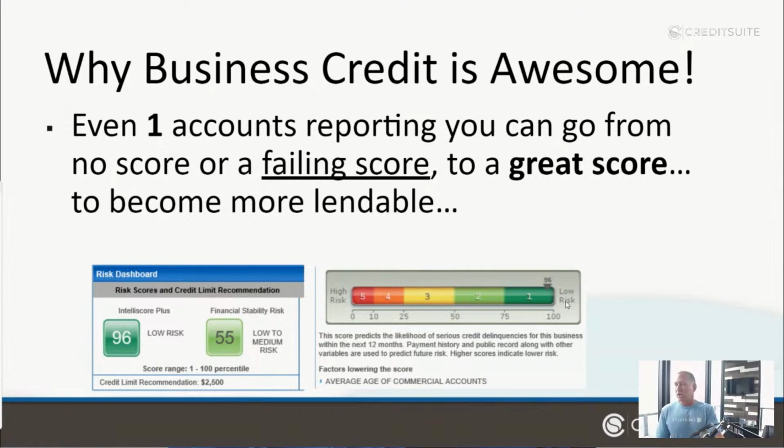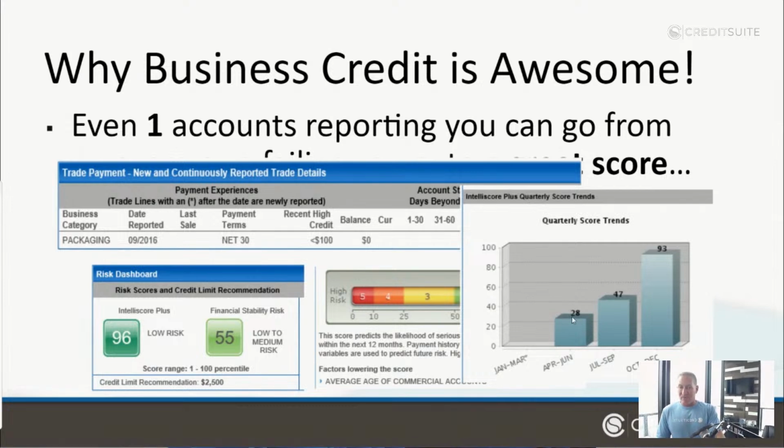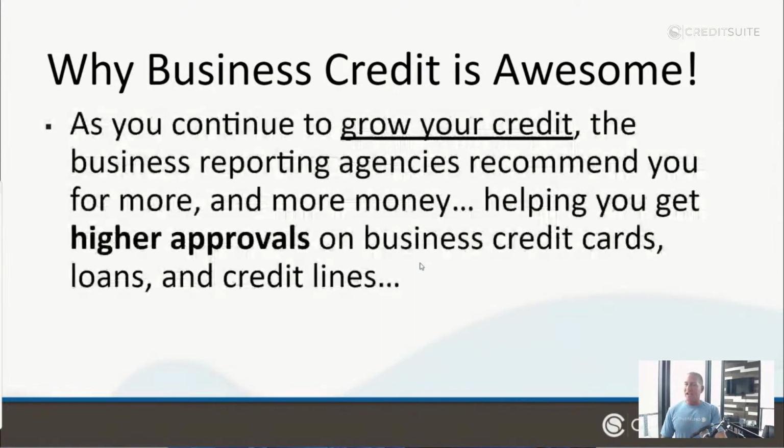Now, let me teach you something else that credit issuers don't want you to know. And here it is. It's really interesting. By the way, here's that one account on the business credit report. And I'll tell you later how to get the same account. You can see they went from failing scores to great scores just by adding that one account. So let's take a look, and I want to show you something that's very interesting.